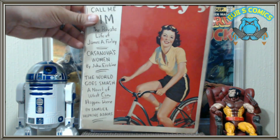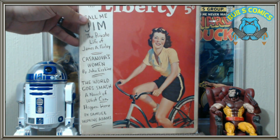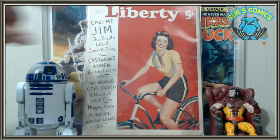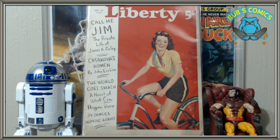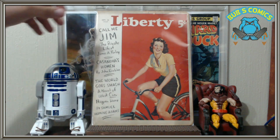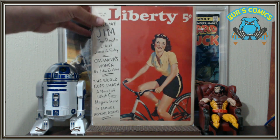But then we'll show this. And this is Liberty. It's a magazine. So it's Liberty Magazine, September 18th, 1937. And you say, Bub, what is the significance of this book? I just don't get it. What are you trying to pull here? That's not a comic book. And you're right, it's not a comic book.